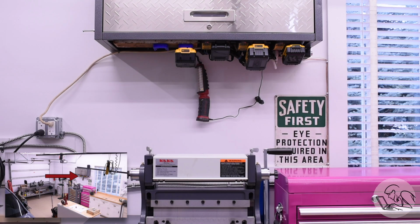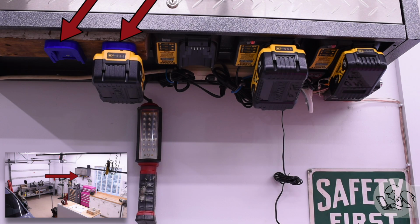If we take a step back, you can see how that stuff's all really handy, really convenient, but doesn't take up a lot of space and doesn't introduce a whole lot of visual clutter. And then on the left of the chargers there, I've got some 3D printed brackets that are used to hold the batteries that have been charged and are ready to use.